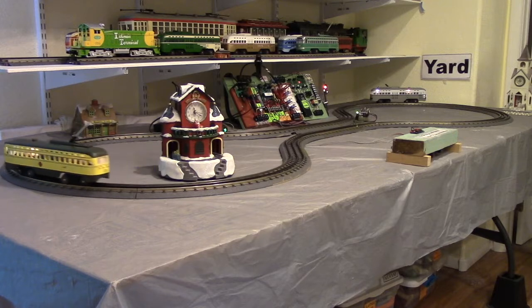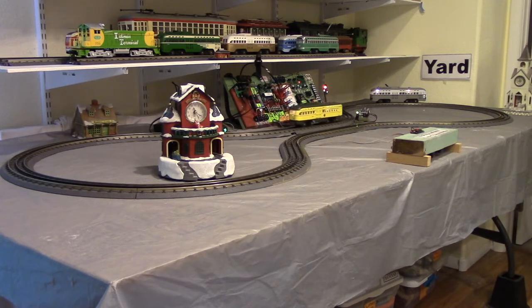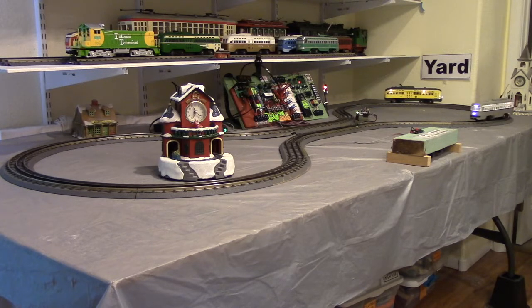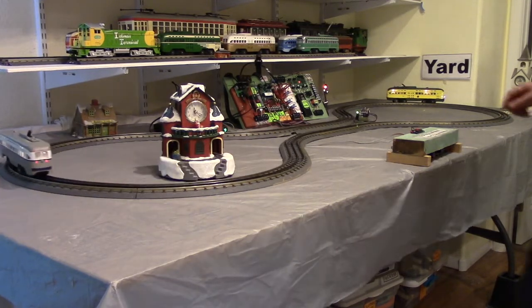Now notice, since there's only two cars on the track, they stop a little bit further back than they did when there was three cars on the track. Next stop, 15th Street. Street and 7th Avenue.